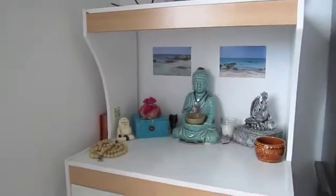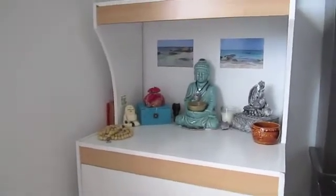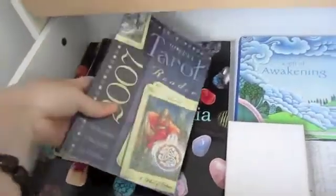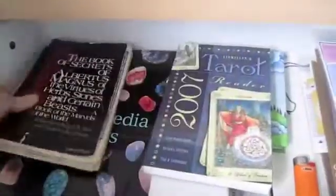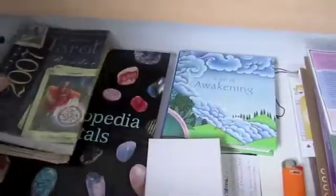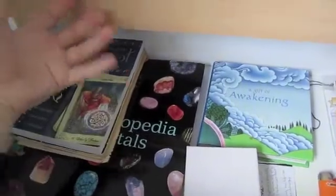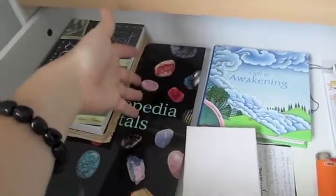My altar space is actually an old microwave stand and I didn't end up using it for that purpose, obviously. So in this first drawer here, I have some of my books. I have my tarot book, which a friend gave me, which I still have to read into. I have my lovely encyclopedia of crystals, that I use frequently to understand the properties of the crystals that I have, because I do go by the energies that I feel, but I also like to reference what these kind of books say.